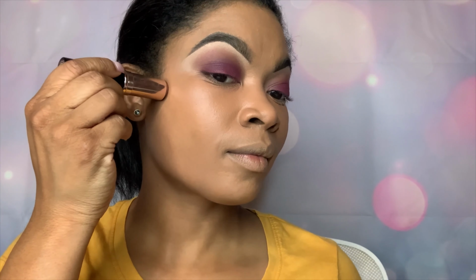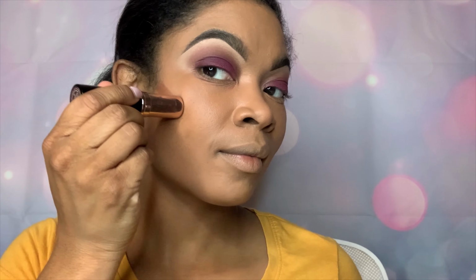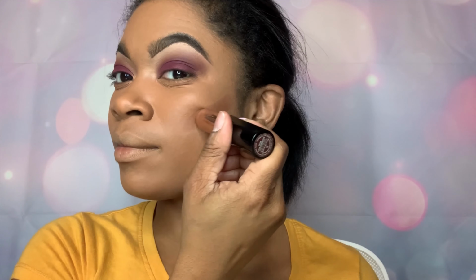So I'm just gonna take some ABH Foundation Stick in the shade Cocoa, and I'm gonna go ahead and start my lines or my marks for my contour. And I'm doing it right at the highest point of my jaw.